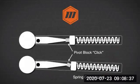If we take a look at this graphic, this is a cutaway of how a pivot block type of click wrench works. We have a spring inside the tube of the wrench. As load is applied to the wrench, that spring is compressed. Then there will be a moment where the pivot block in the middle of the wrench, the gray box, will lift and pivot, and hit the inside wall of the torque wrench, providing us with the click.